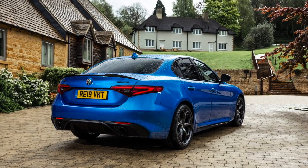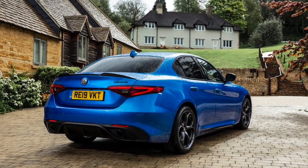That essentially means that they had massive problems at one point or the other, and the original owner decided, I don't want this anymore, I'm selling it back to you, you need to give me my money back. That's essentially what the lemon law is in a very oversimplified manner.